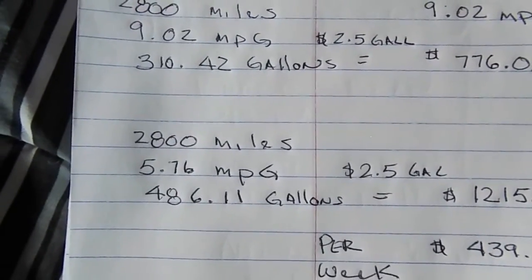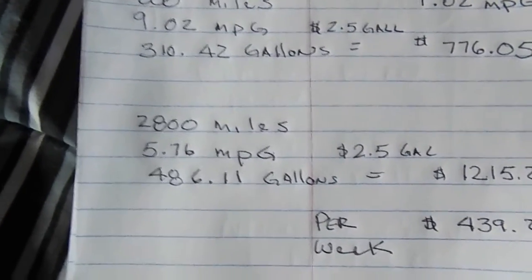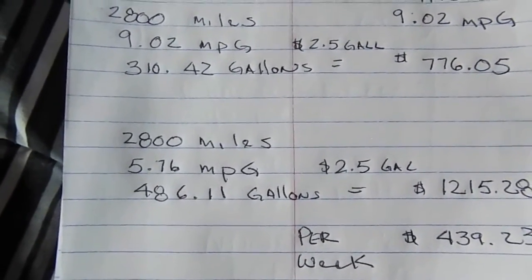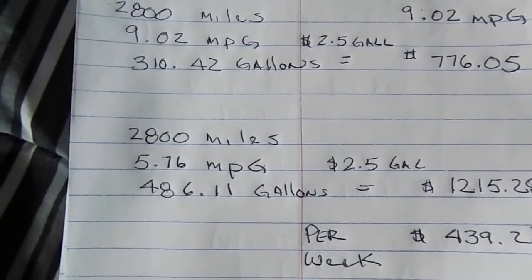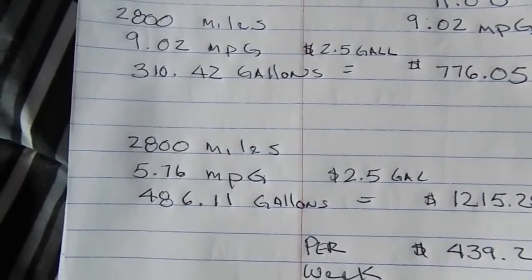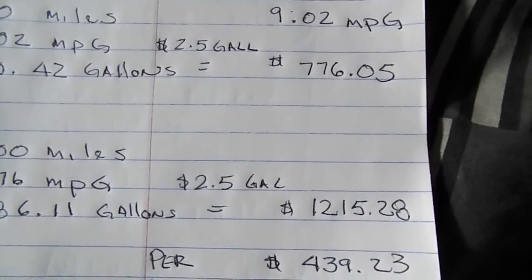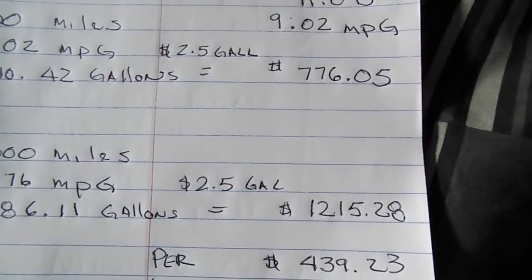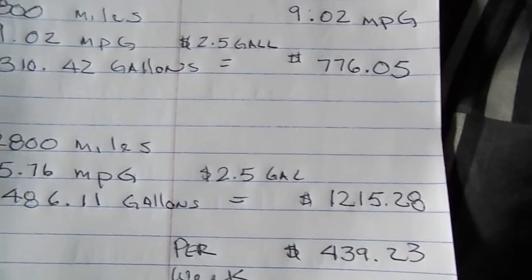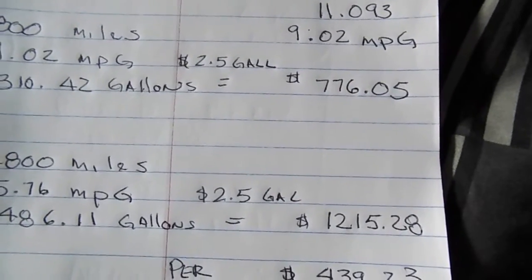At 5.76 miles per gallon, 2,800 miles, same cost for the fuel, $2.50 per gallon, I would use up 486 gallons for that whole week. Okay, the total cost of my fuel for that whole week would be $1,215.28.